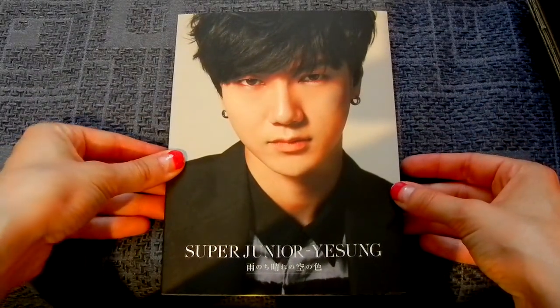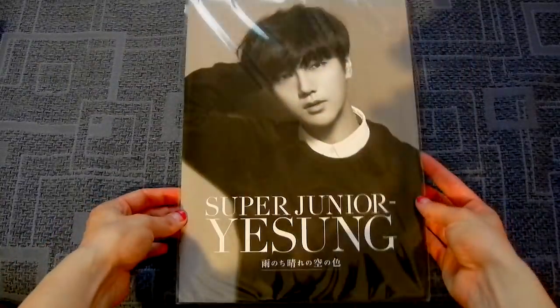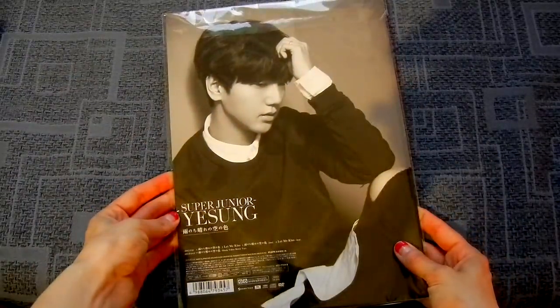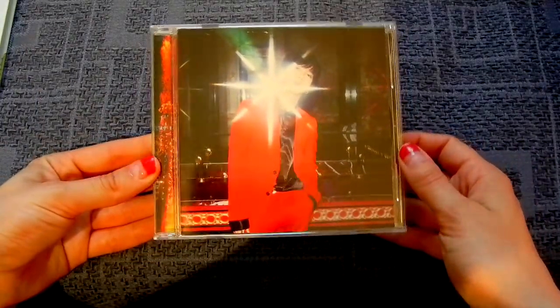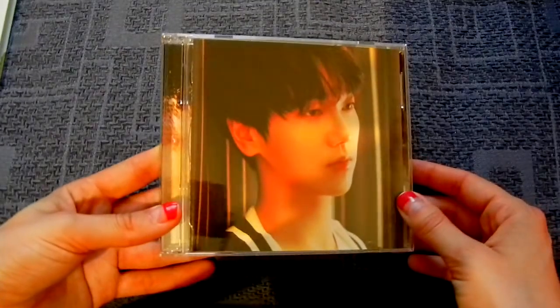First Japan single, Let Me Kiss, CD only version. CD plus DVD version, odd packagings for no reason. Let Me Kiss, Japan version, again strange packaging. Second Japan single, Splash, CD only version. CD plus DVD version. And the Japan version. At least this one has an actually pretty cover.